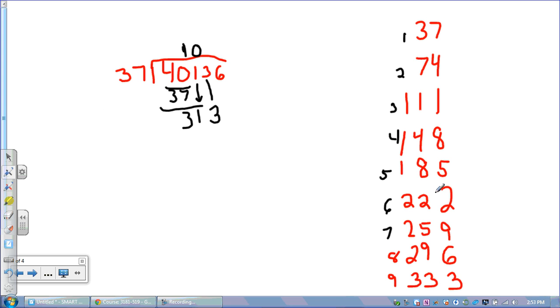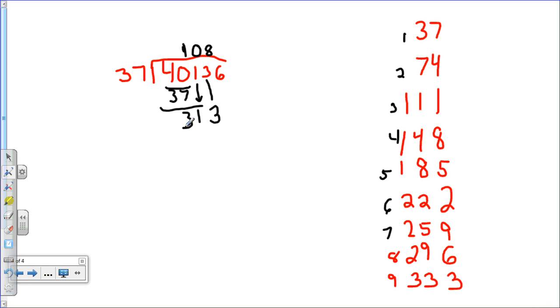So we go back now. We need 313. 296 is the closest number to 313 and less than it, so that means we got an 8. So we got 296. So we gotta subtract 296 from 313. Well, 296 is 4 less than 300, so 4 plus 13 gives us 17. Now we go, and we bring down the 6. Bring down that 6, we're looking at 176.